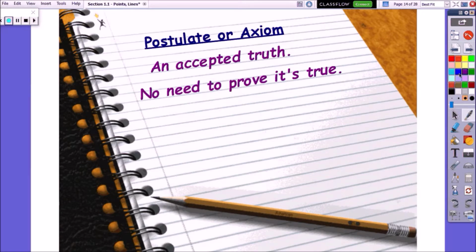Now, throughout the year, you're going to see things referenced as postulates or maybe axioms. We're going to talk about theorems later. But the first thing we're really going to come across are things called postulates. A postulate is really an accepted mathematical truth, and there's no need to prove it's true. We will also talk about things that we will need to prove are true, and those are theorems.